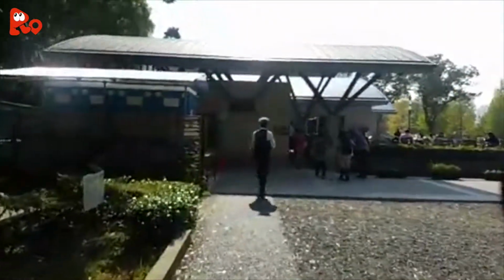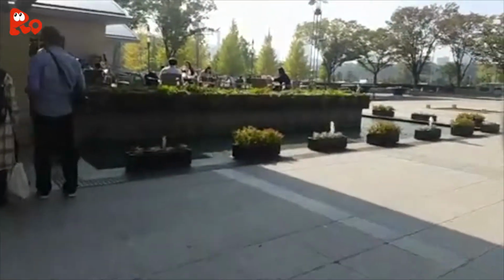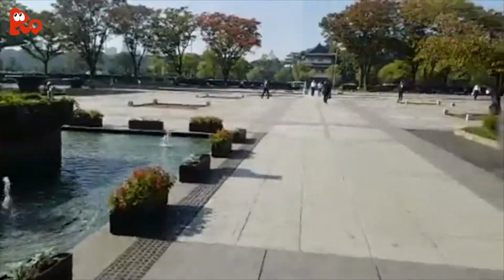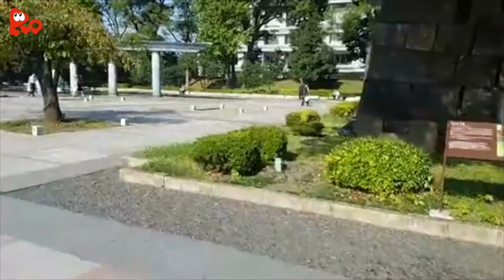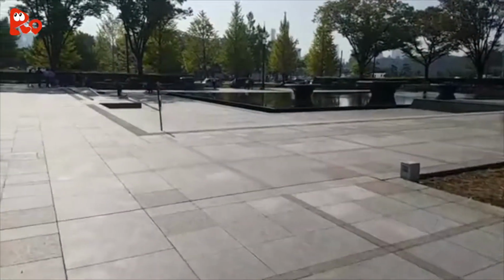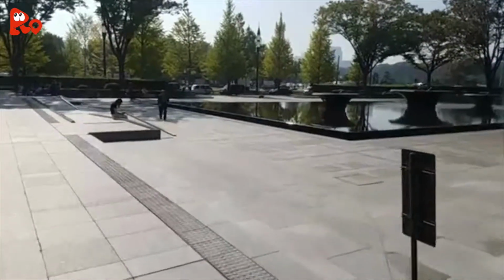Obviously always some type of cafe and restaurant around here. So right now, we are at the Wadakura Fountain Park. And something very interesting is that this was built in, I believe, 1962, and it was built to commemorate the wedding of the emperor at the time.